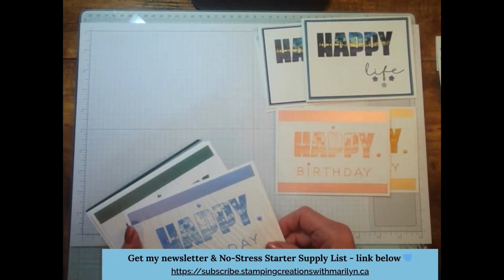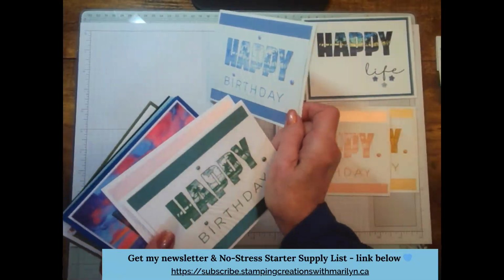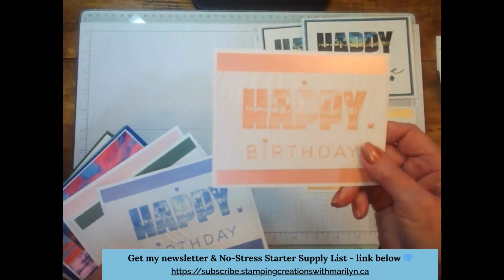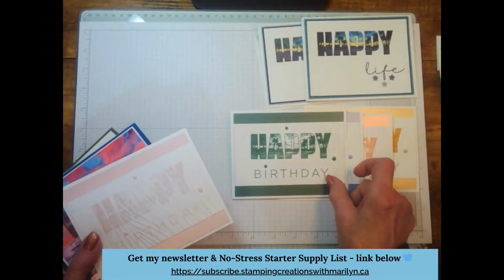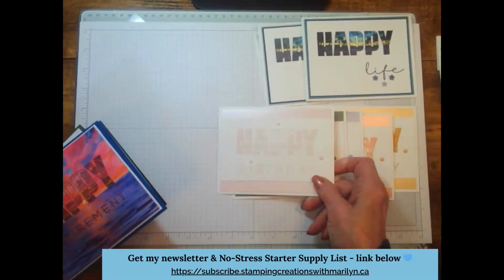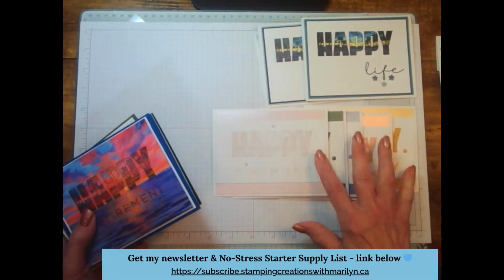That's the pink. No, that's not the pink. That's the Crisp Cantaloupe. This is the Hydrangea Hue. This is the Peaceful Pine. And this is the pink, quite a bit lighter. So a set of cards right there.